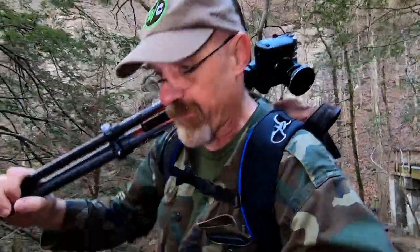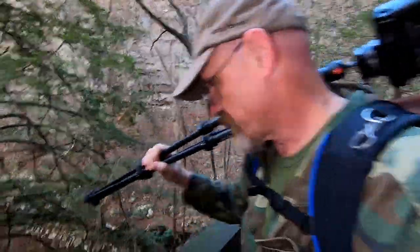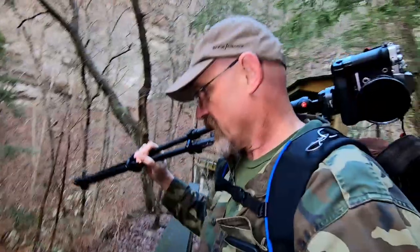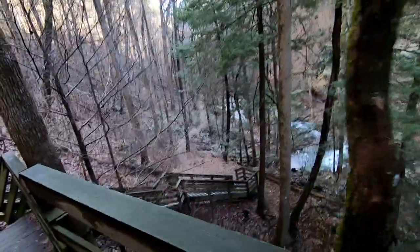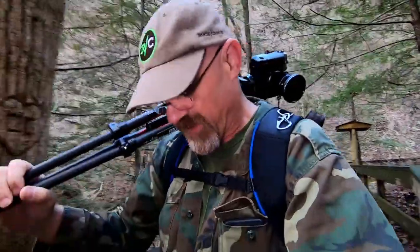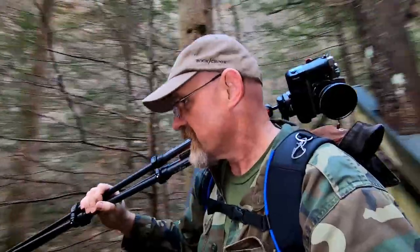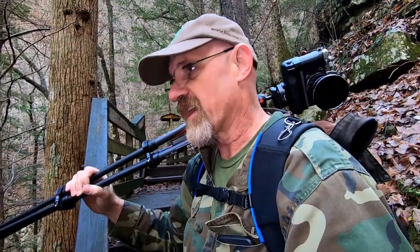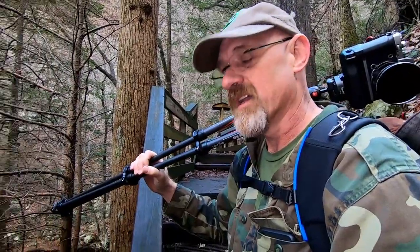I'm up above the waterfall that flows directly beneath the bridge now. And I don't know if you can tell it, it's probably 50, 60 feet down. There's a staircase. It gets you halfway. So I'm gonna see if I can figure out how to set up and take a photo of this thing somehow. But it's just too pretty not to. And then there's the big sheet or curtain waterfall right there. There's a lot here today.